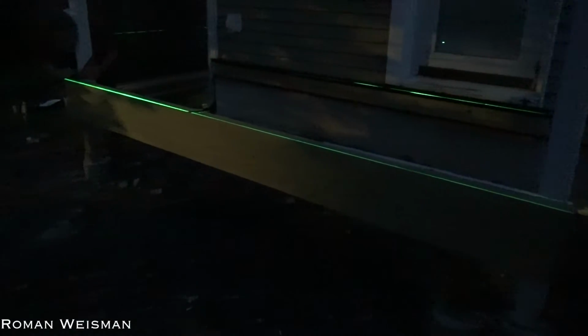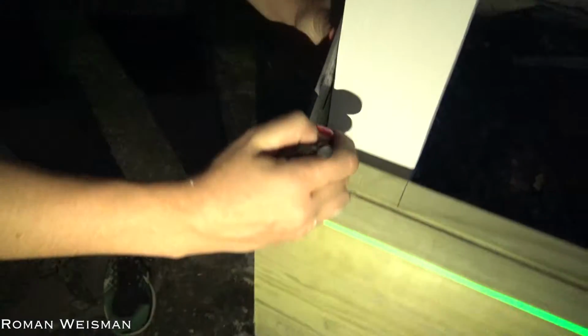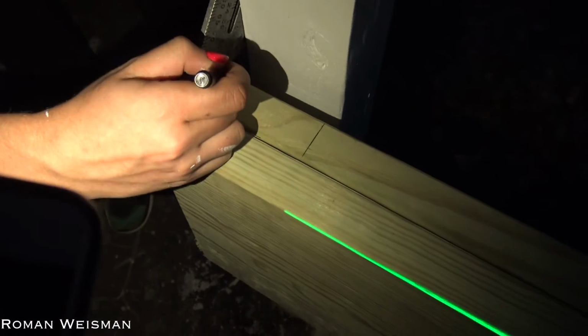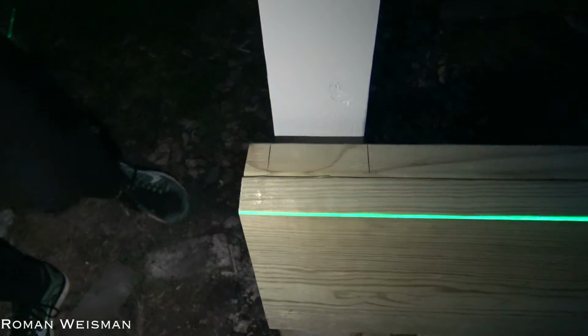We level everything with a laser, and then we measure the distance from that corner to this corner. It needs to match this corner to that corner, and then Ksenia is marking the location so it will be easy to know where it lines up.